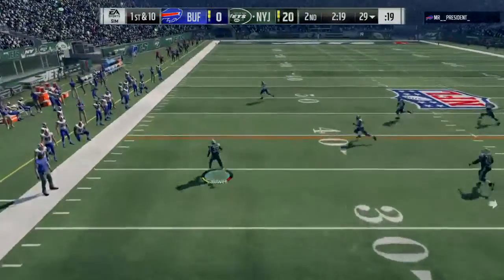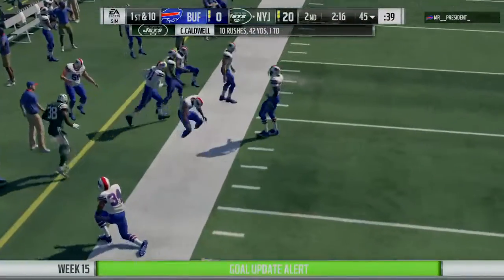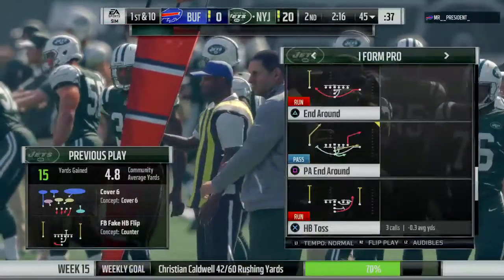And they'll run it here. Space to maneuver at the 40. Give him 15 yards on that one, and the Jets move the chains.